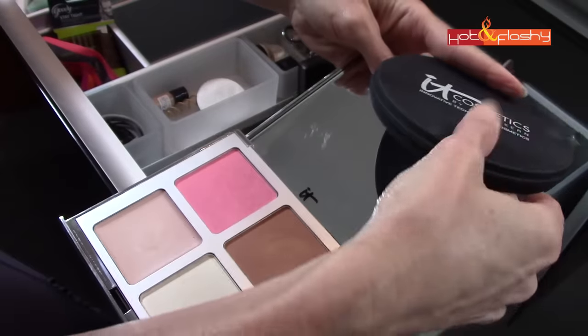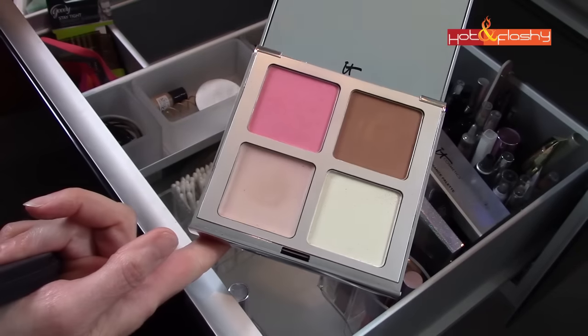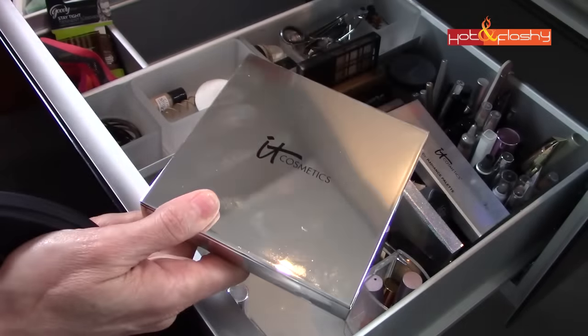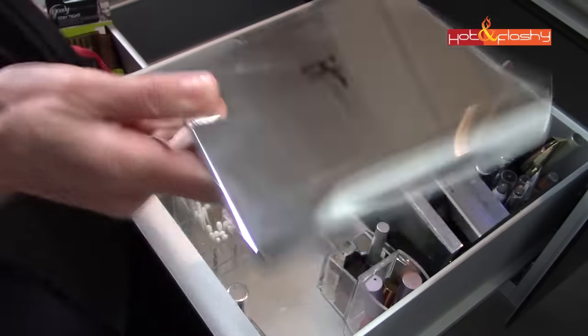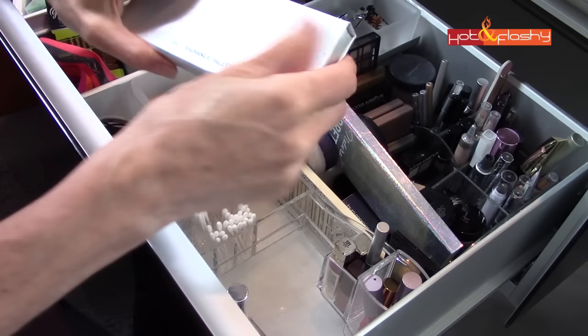I mean, I don't have to give any of them away, but it just seems silly to have so many. And maybe put this one in the giveaway since I do have that It powder that I really like in the separate compact. So maybe this one will go in the giveaway and this one will go in the keep pile. And then this one is going to go in the giveaway.